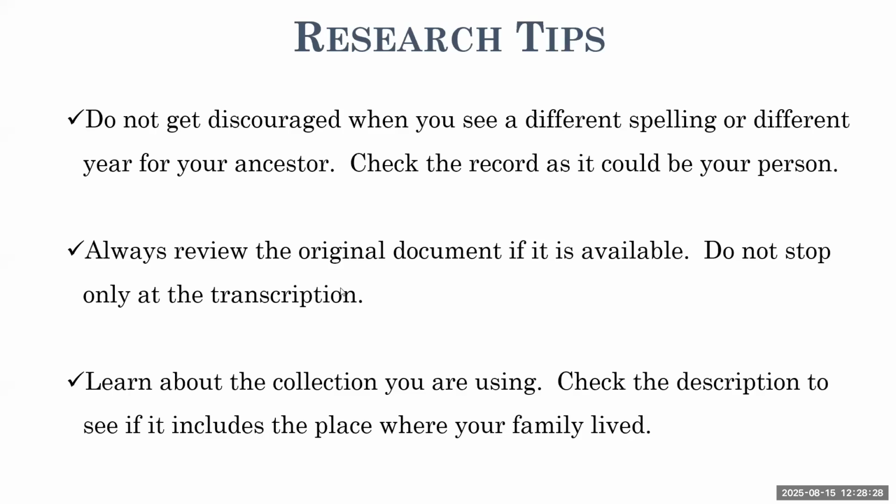If you cannot read cursive handwriting, you will have trouble with this research because the original documents are in cursive. You also want to learn about the collection you're using. You want to read the description just to see if it includes the place that your family lived.